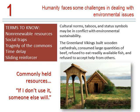So humanity faces some challenges in dealing with environmental issues because many times cultural norms, taboos, and status symbols are in conflict. What might be considered some best practices in environmental sustainability? For example, the Greenland Vikings built wooden cathedrals and consumed huge amounts of beef, refused to eat the readily available fish, and refused to accept the help from the Inuits and other people who were around.